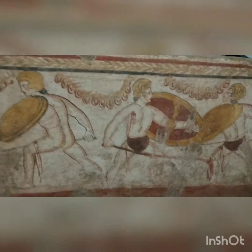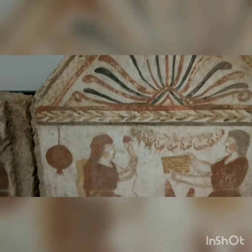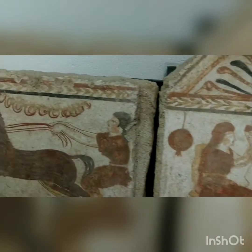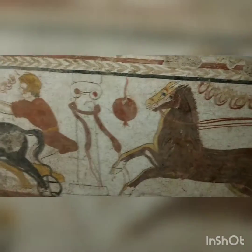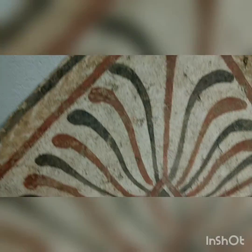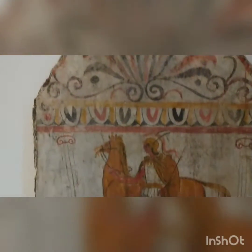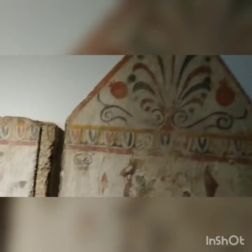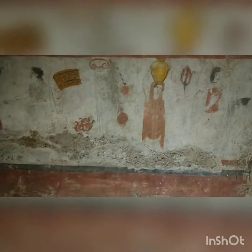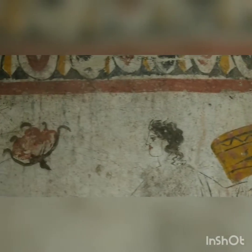These decorations were taken from a tomb dating back to 350 BC. Just stunning. There's more that are taken from tombs. These are from around 320 BC. And if I zoom in, you can see just how fantastic the artwork is.